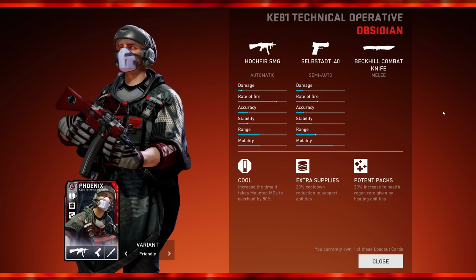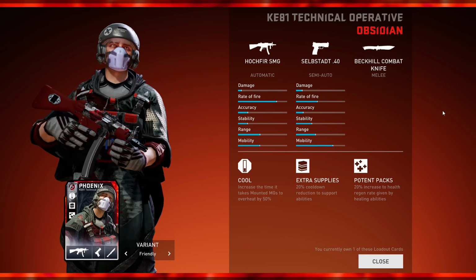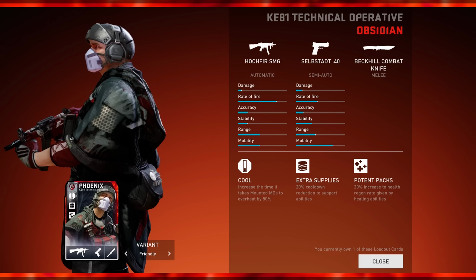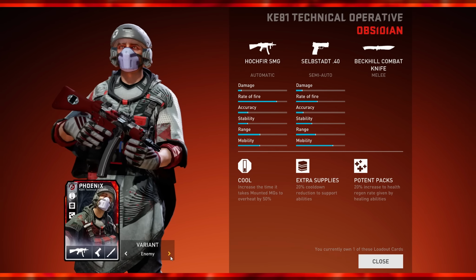But don't be surprised if you come across this loadout in another rarity. We'll be going over the weapons, augments, and how it stacks up in comparison to the other loadouts. So let's start off with the weapons.